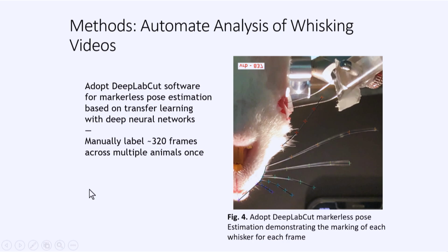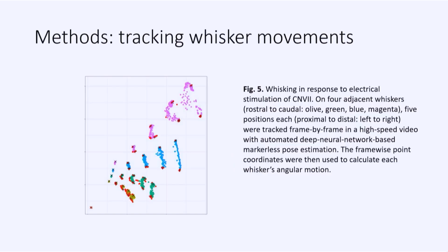So then this is what it looks like with the DeepLabCut software. You can see the points on each of the whiskers, and in each frame, a point is put on the whisker, and then this is what it looks like when we generate the data. And this was 4 different whiskers, and you can see the different dots are the different movements of each of the whiskers. So we're able to track them in a frame-by-frame analysis to see the movement.